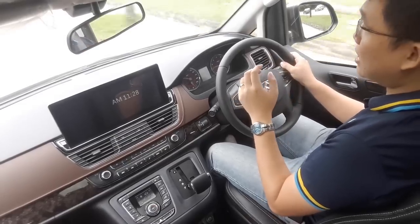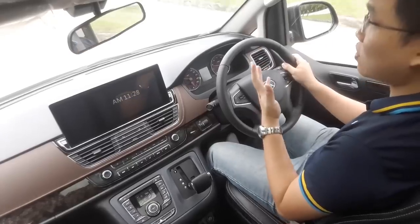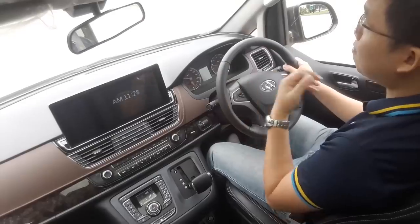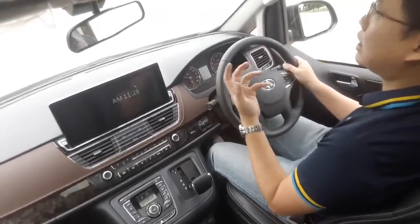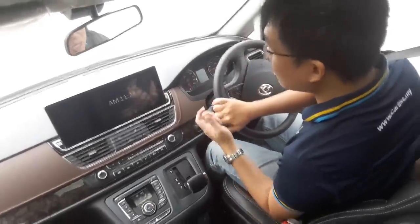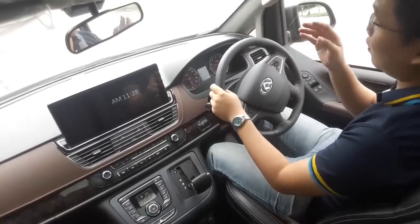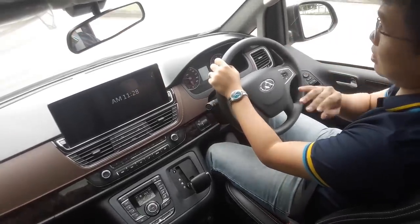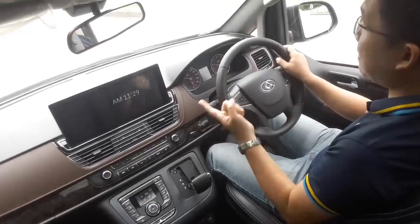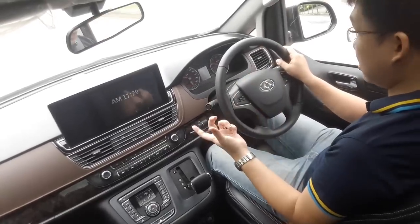The G10, as mentioned earlier, is a close competitor of the Hyundai Starex. So naturally, its merits have to be benchmarked against the Starex. And I can sum it up to you in this. At 158,000, 10-seater, the value proposition versus the Starex is thereabouts the same, okay? The Starex seats one extra person, but you pay an extra 10,000 ringgit for that.